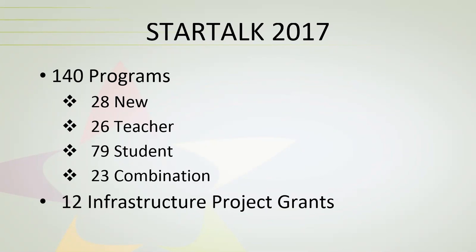Our combination programs typically have a teacher program that comes first, and teachers are prepared to then have a field experience, a micro-teaching experience, within the student program. For our combination programs, we really look for mutual benefit across the programs to participants. We also this year are funding 12 infrastructure projects, and we encourage you to learn about the special nature of those infrastructure projects through the StarTalk website and through your engagement with team leaders and other site visitors this year.